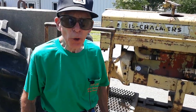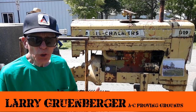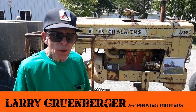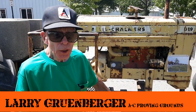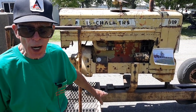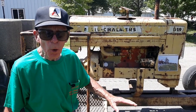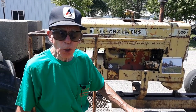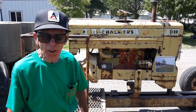My name is Larry Grunberger, and this is a tow tractor. It's a D19. It was used at the Proving Grounds on the test track to load down tractors. Here you see just one tow tractor, but as the tractors got bigger and bigger, it took more tow tractors to pull the load on the pulling tractor.